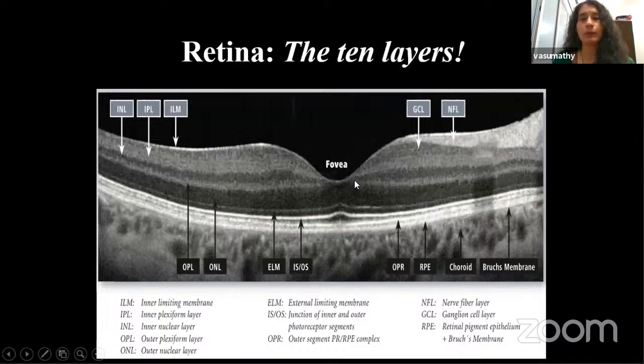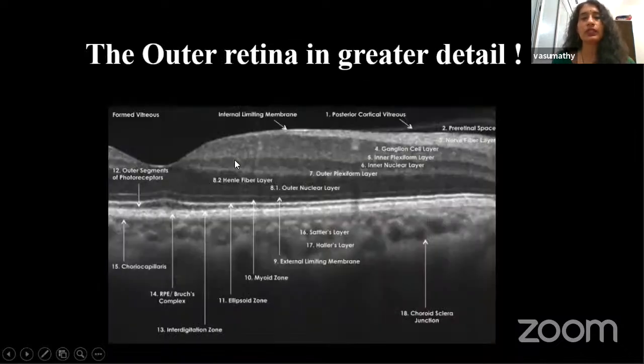So to tell you more about the DRIL, we all know that the retina has 10 layers, all of which are beautifully imaged by the OCT. Let me spend a little more time. This is a beautiful spectral, swept source OCT picture of the outer retina. And this is the external limiting membrane. And this is the ellipsoid zone, which was formerly called the junction between the inner and the outer segment of the photoreceptors. And this is the myoid zone. And this black area, or the relatively hyporeflective area, is the outer segment of the photoreceptors. And of course, this is the interdigitation zone, and this is the RPE Bruch's membrane complex.